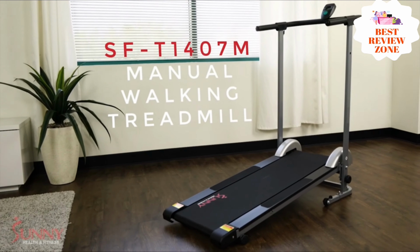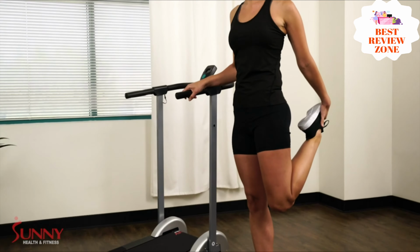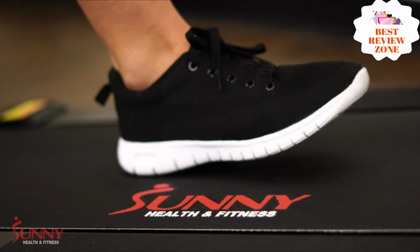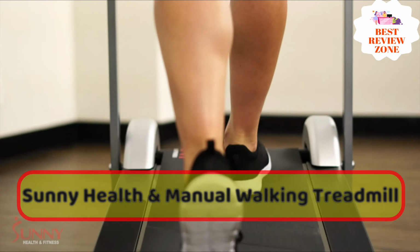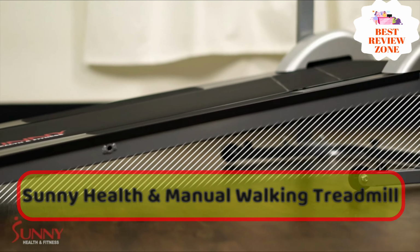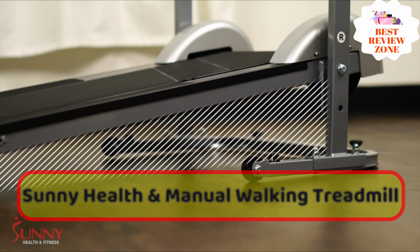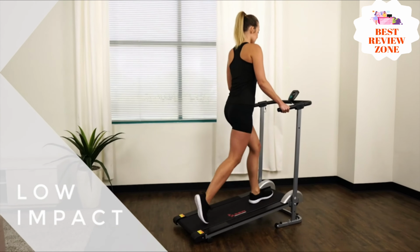Start your fitness journey today. Walking is one of the best forms of exercise for the entire body. Achieve an excellent cardio workout with the SFT1407M manual treadmill. The fixed incline helps you build a controlled momentum to increase calorie burn while providing a low-impact form of exercise.